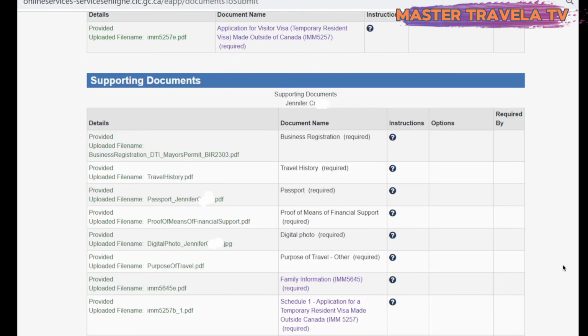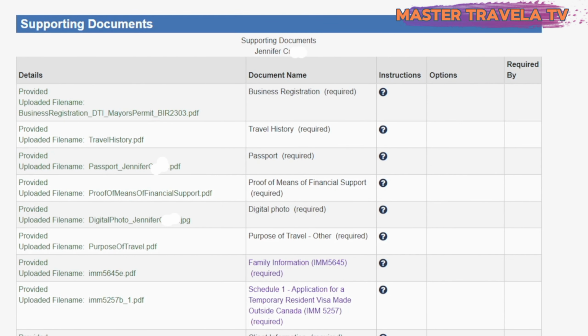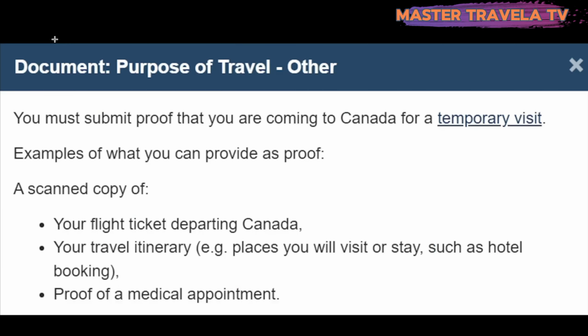Okay, so lastly, I think we're on the last section here. This is the purpose of travel. So for the purpose of travel, you are required to at least give your flight ticket going to Canada and your travel itinerary for places that you wanted to visit, and then your hotel booking.